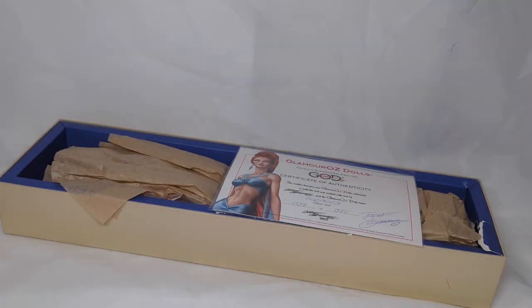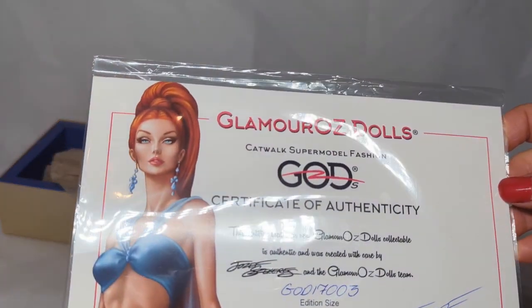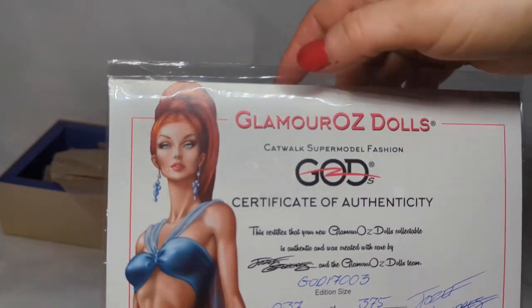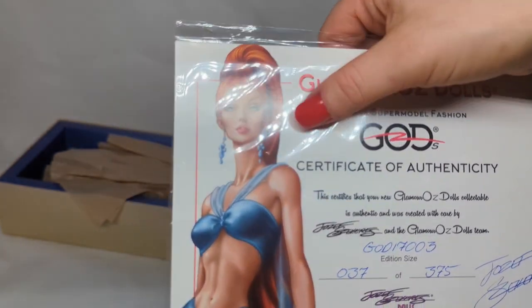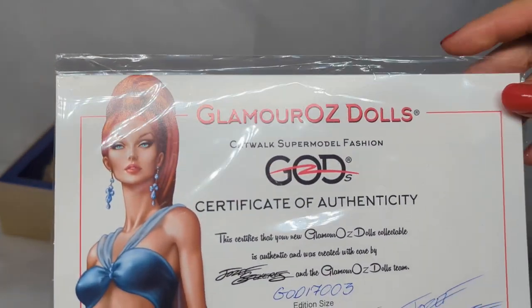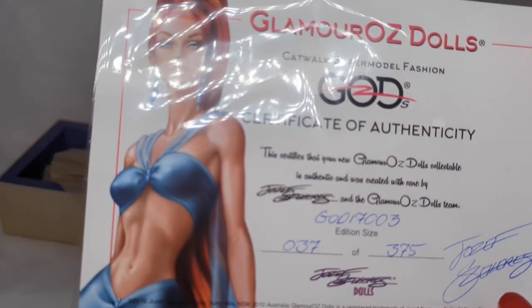As I open it up, we've got the certificate. I love that the design he's used for this is actually the redhead, the same doll as the one I just showed you before, the Dangerous Discovery of those very original dolls. So I love that he's harking back to that with the certificate. You can see that the edition size is there. Mine's number 37 of 375.